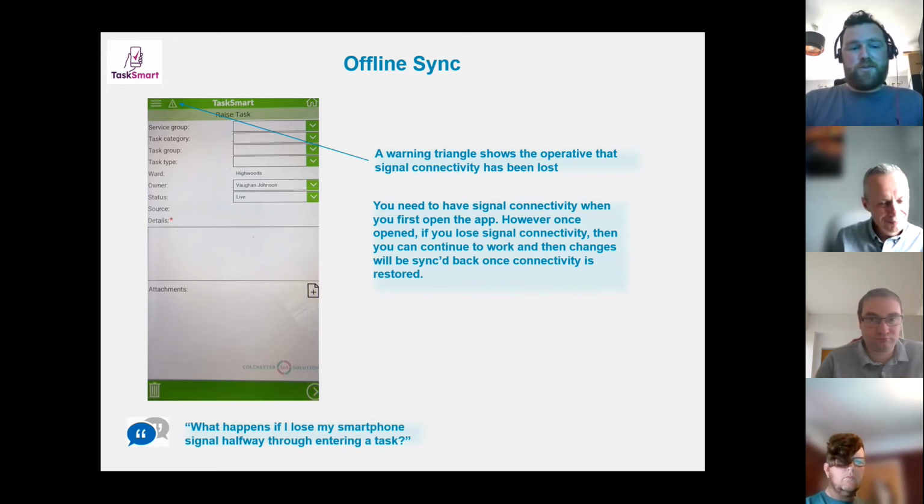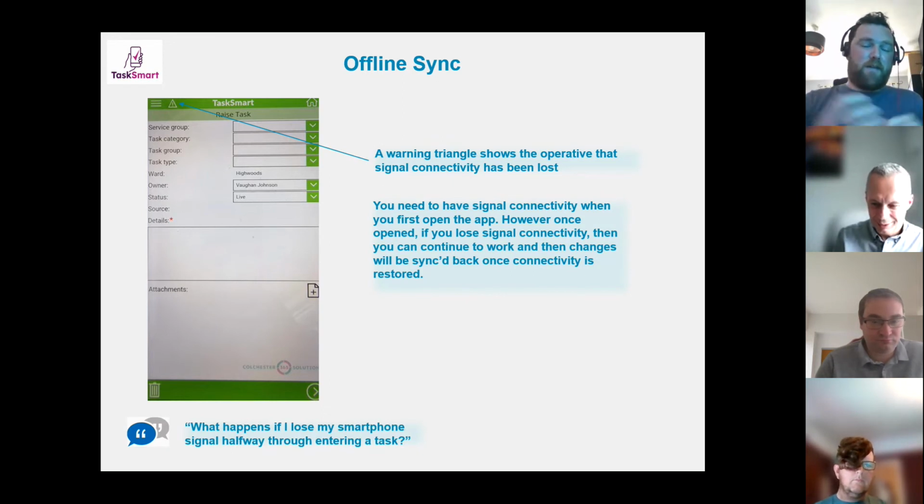We've added small icons just to let you know if you're offline, and you also have screens that pop up if you've been offline and you've reconnected. This just lets you know that we're resyncing the data, and you'll be able to use the app again in a couple of minutes.